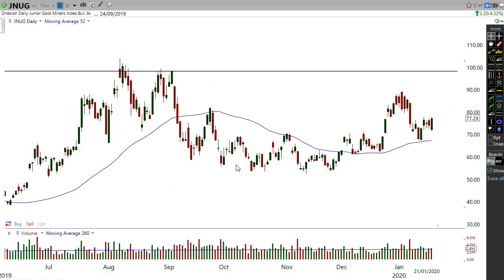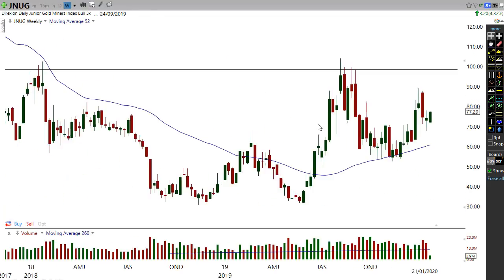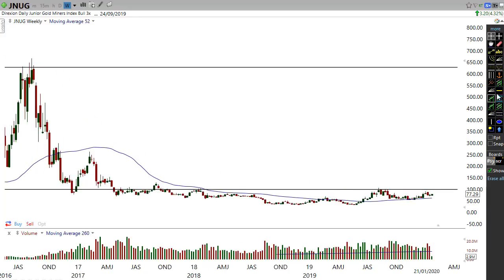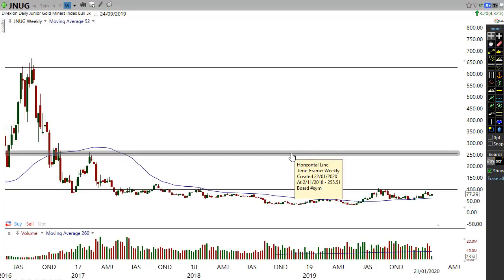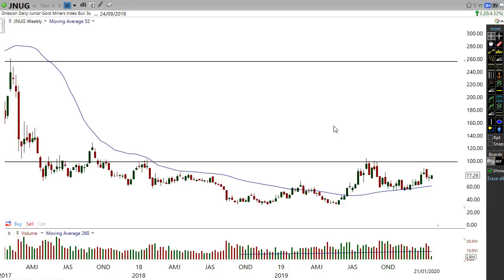So JNUG here, what do we have? Actually, this is supposed to be the directional gold mining, so this is going in line with the GDX. I think we're likely to see some really nice movement out of this. I'd really want to see a break above the 100 level, and once we see that, we're probably going to have a nice move up to around 250. Once it breaks the 250, it's pretty much game on to about 600 or 650. So really excited about what's going to happen with the JNUG.